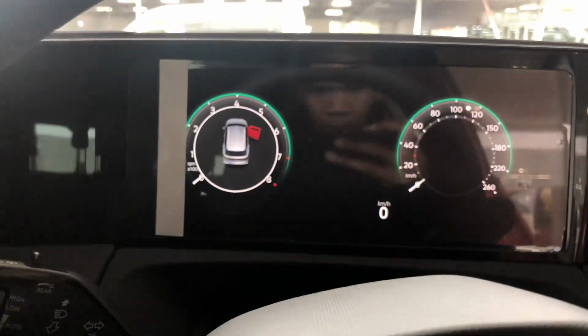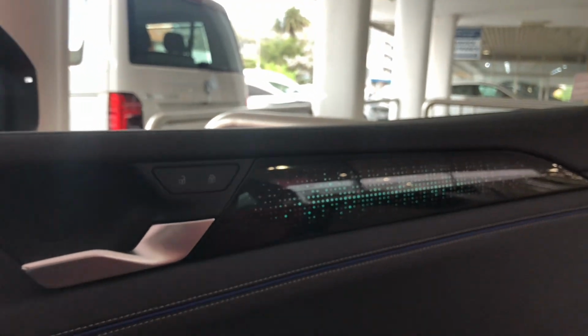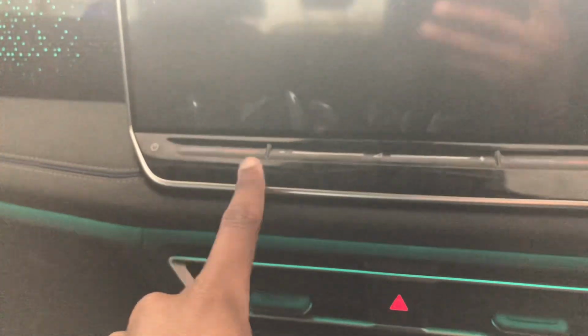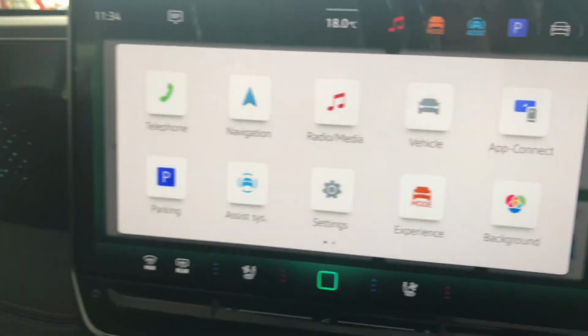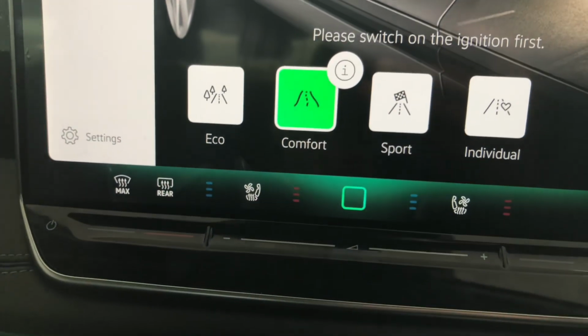With the new model Tiguan, everything is integrated into the screens that you see there. There are fewer buttons and fewer controls. Those are your climate control buttons. I'm not sure about them. I'm sure about this selector though. I really like that everything is integrated into the screen, and the screen is easy to use. It doesn't lag. It's not slow. It's really responsive. I like this screen.